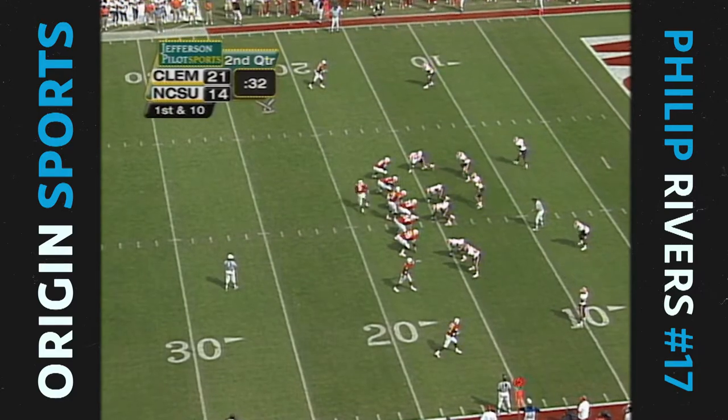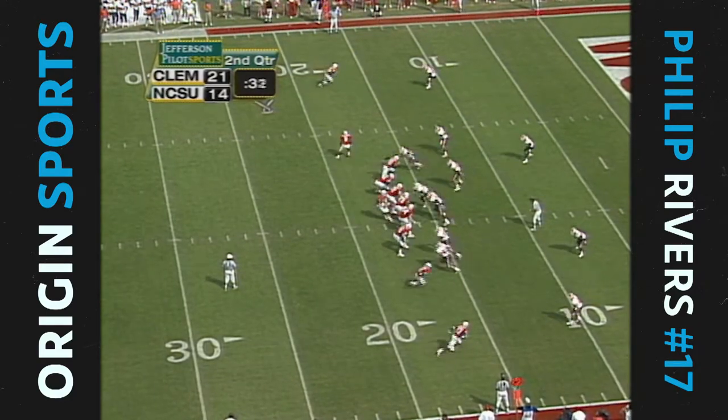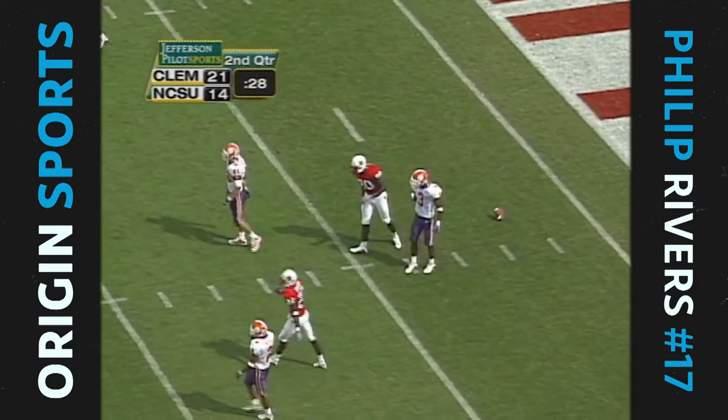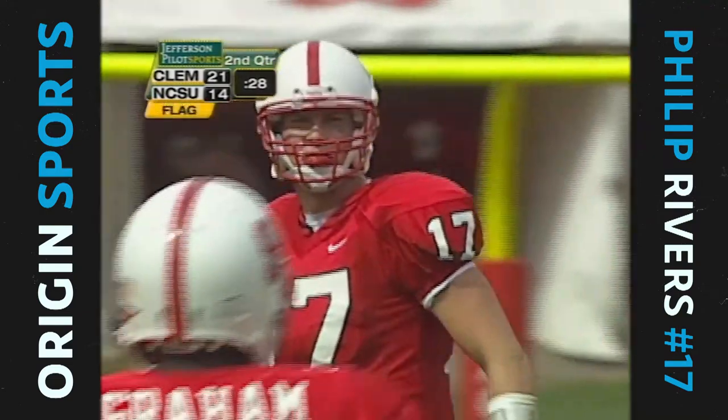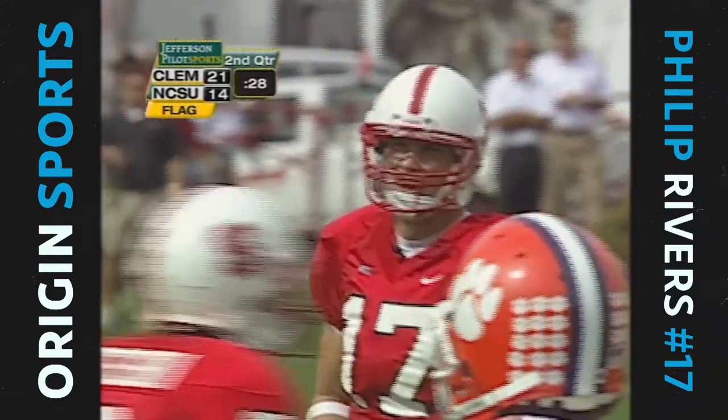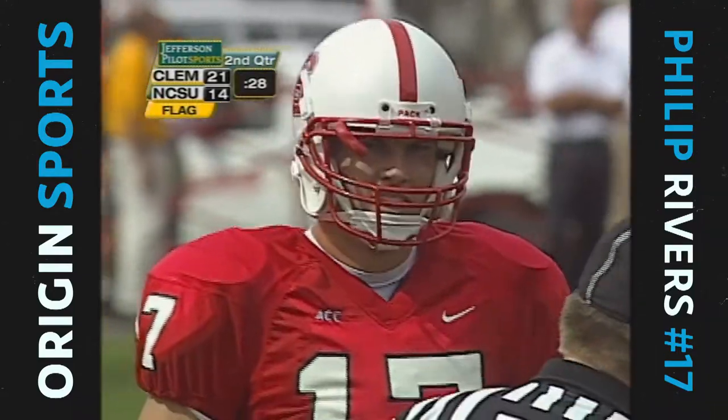Autry and Graham are the wide outs. Peterson is the slot. Robinson in the wing. Here's Rivers. The pass to the tight end, incomplete. Covering on the play. Oh, yeah. And there's a flag. Carson, the middle linebacker, was covering the tight end coming across.